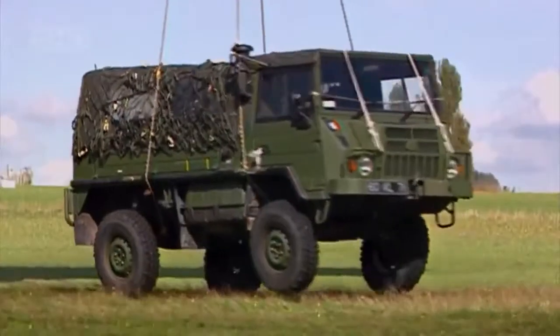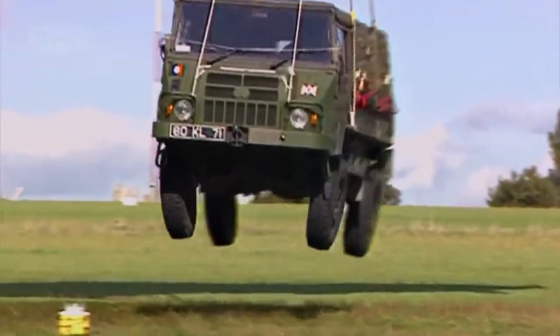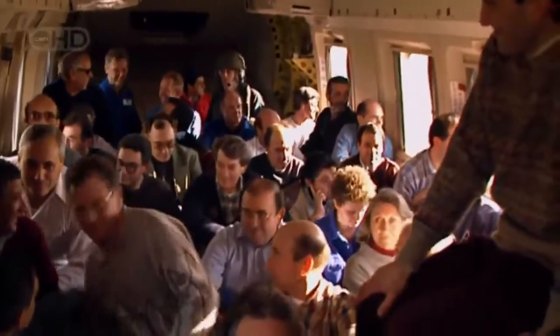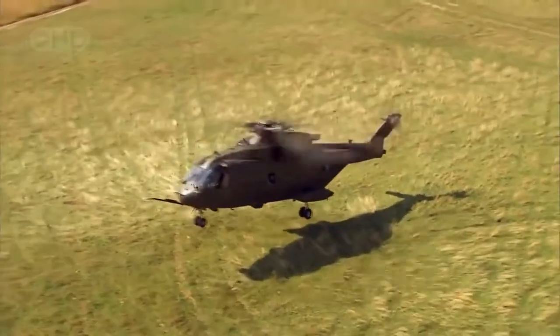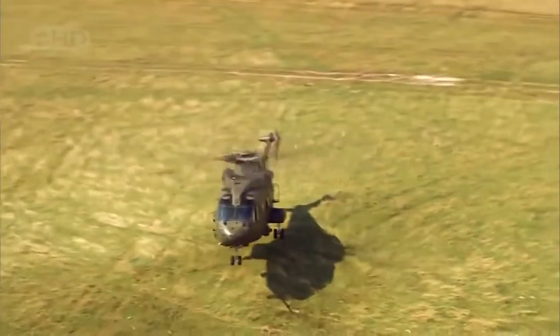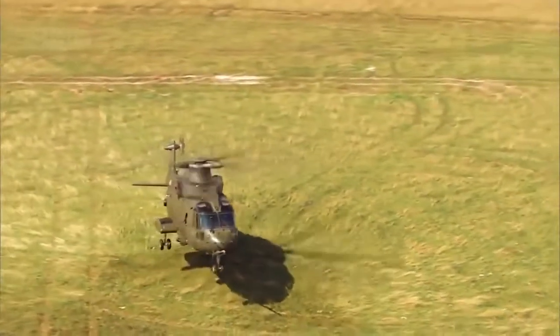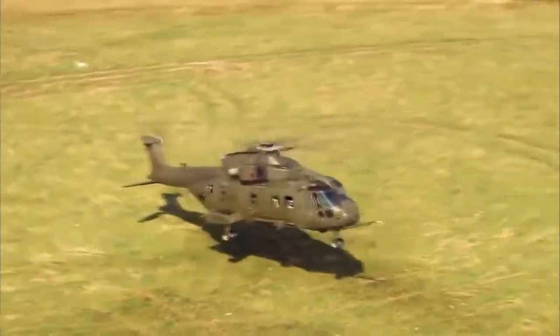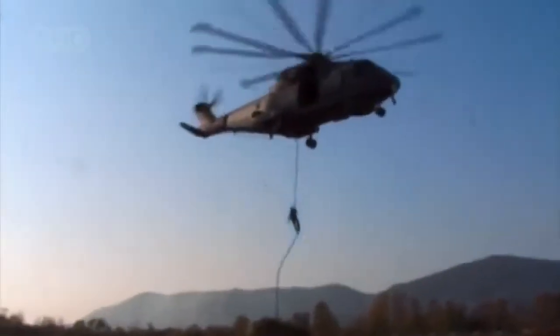And while the EH-101 is not designed to be a heavyweight lifter, it can still carry a truck or pack 50 evacuees into its cargo area. And most importantly, its 3 computer-controlled engines allow it to hover rock solid in winds over 50 miles an hour. It's a critical advantage when an entire squad of troops needs to be delivered quickly to a battlefield.